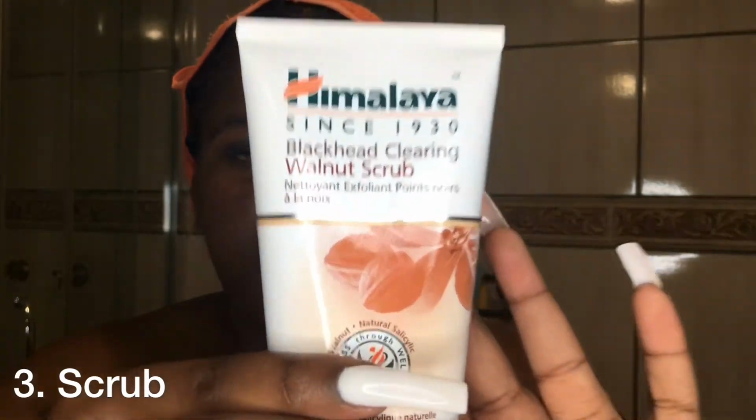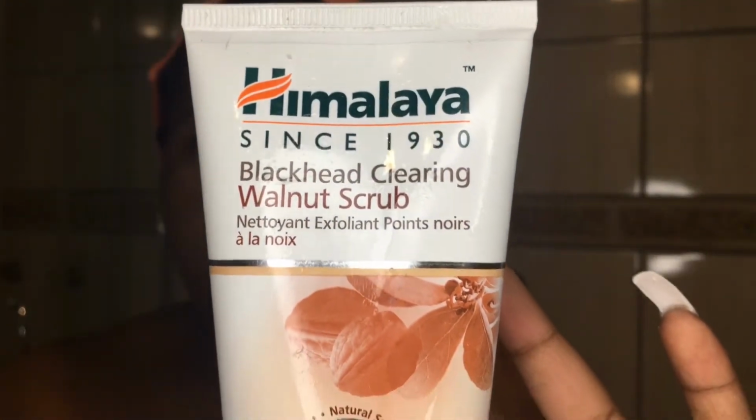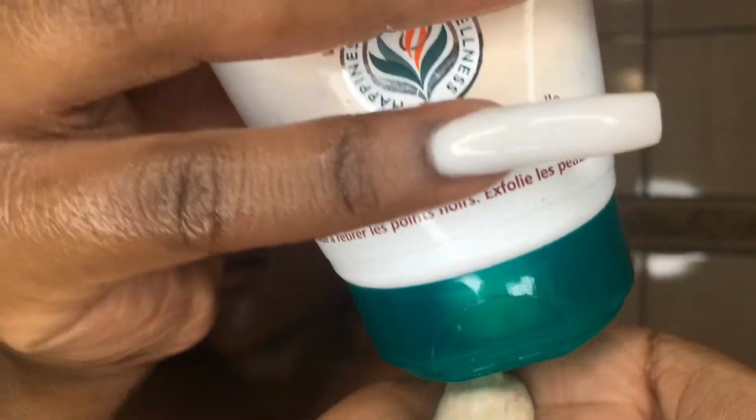The next step is to scrub my face, and for that I'm going to use the Himalaya Blackhead Clearing Walnut Scrub. Now, sweeties, cleansing your face doesn't necessarily mean that your dead skin cells and blackheads are removed during that process. That's why I enjoy using the scrub. It is made just for that, to remove dead skin cells and blackheads. Not only that, this product also unclogs my pores, reduces excess oil, and it tightens my pores. This scrub always, and I mean always, leaves my skin with legit no blackheads, and my skin feels so smooth, like all the time. Okay, I really, really love this scrub.